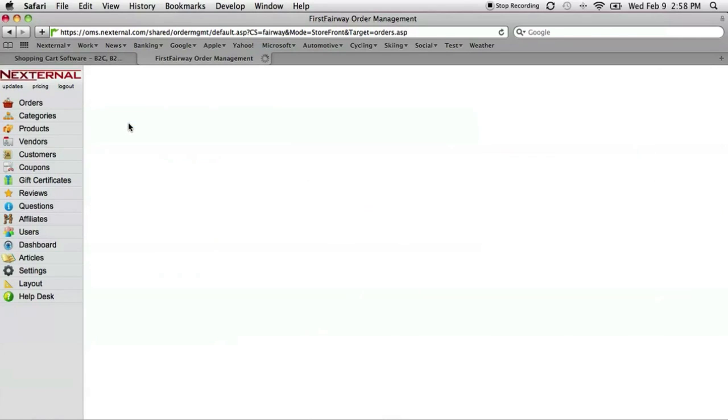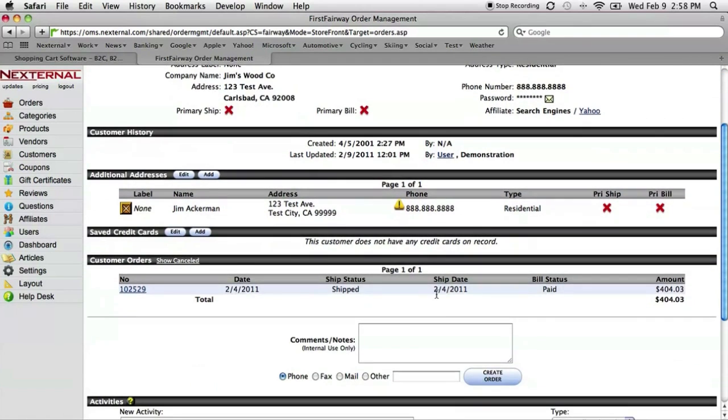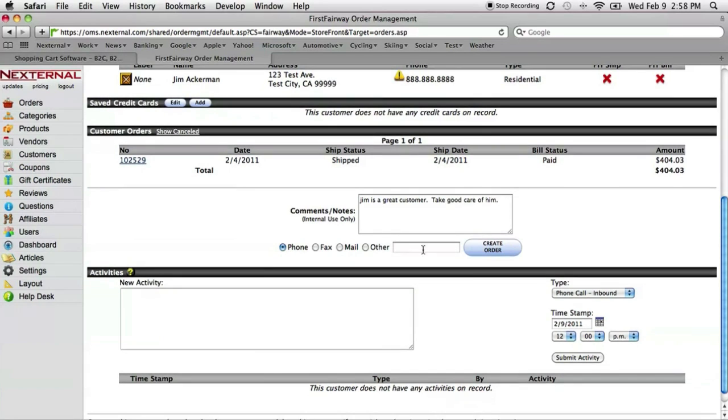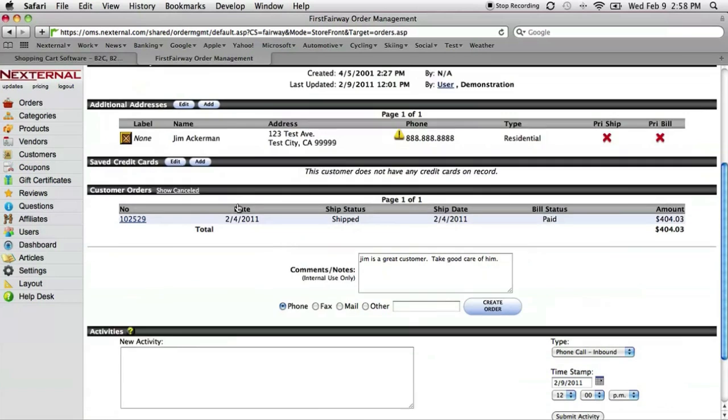If I click on Jim's last name, I can see our activity with him. For example, the orders that we have. I can put notes in here like Jim is a great customer. Take good care of him. I can put in activities that I've had, for example, phone calls, or if I sent him a catalog, or any sort of interaction that I need to keep track of. I can do that all within the system.